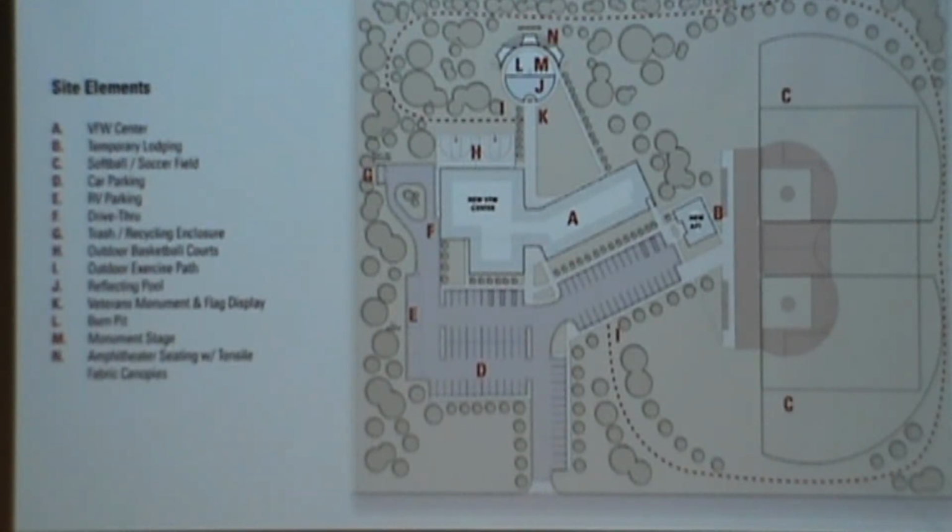Two softball fields and a compound soccer field is shown on the east side of the site, surrounded by a paved exercise trail. The large memorial grounds lie to the north of the building, and the building itself is organized around it. The majority of the large expanses of glass are placed on the north face of the building to focus on the memorial and to maximize the efficiency of the HVAC system. The memorial is placed on one side of a reflecting pool with an amphitheater and tinsel fabric canopy complementing the opposite. The amphitheater focuses on the memorial and flag burn pit. We will have some renderings of this in the coming slides.